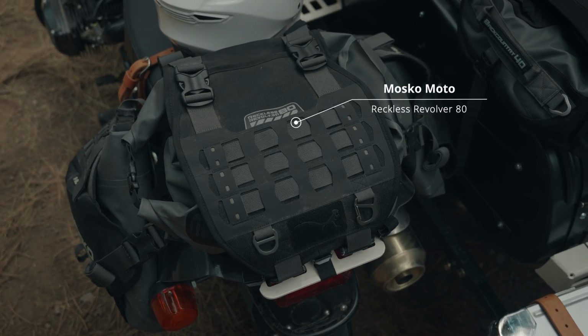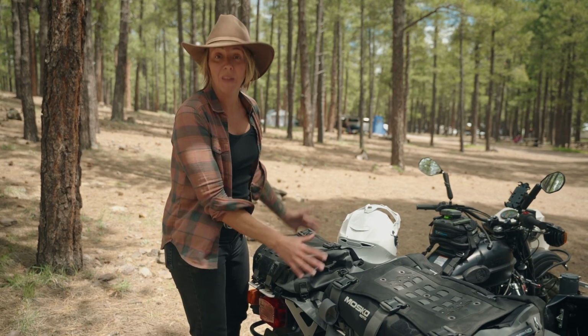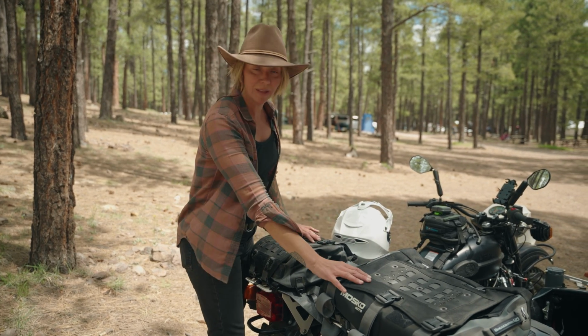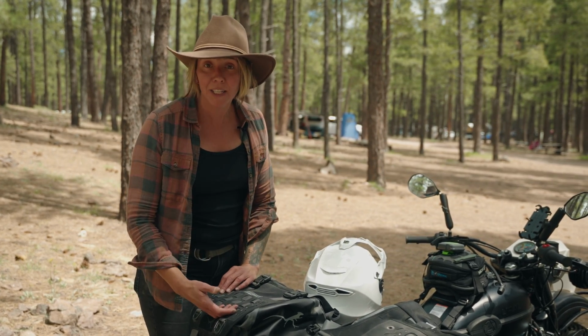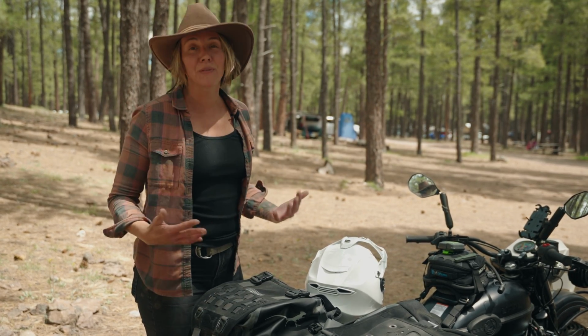The Reckless 80 itself can come on and off, so if I needed a lighter weight day and didn't need all this luggage, I can stash this at home, leave it behind, and run the bike without the luggage. Same thing with the duffel bag. Like Kalaber, Mosko also uses this MOLLE system so you can expand their luggage, add on additional pieces as needed, and basically expand or contract your luggage to fit the adventure.